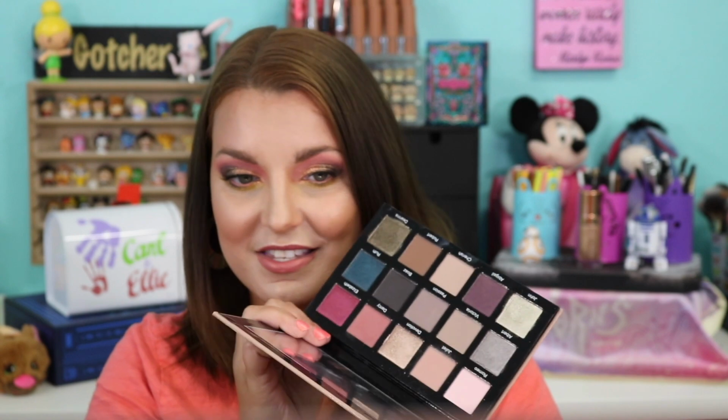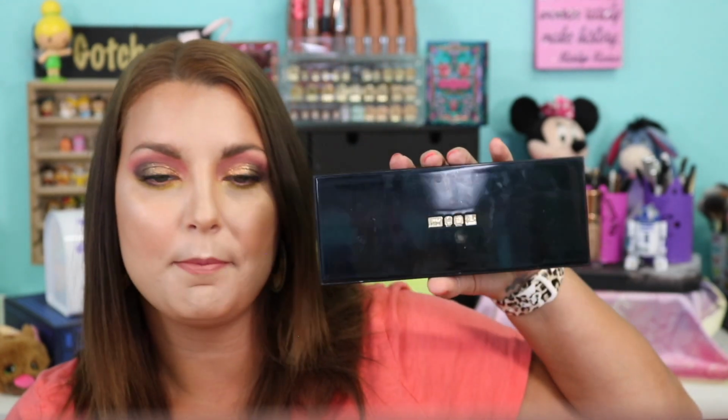As I said, I think that this is phenomenal, and I think it is so, so good. One of my favorites. Next up, this one is in probably my top 10 eyeshadow palettes ever, and this is the Pat McGrath Bronze Seduction Mothership palette.